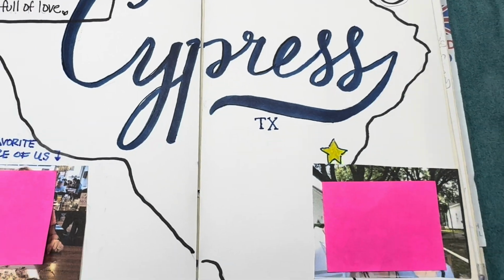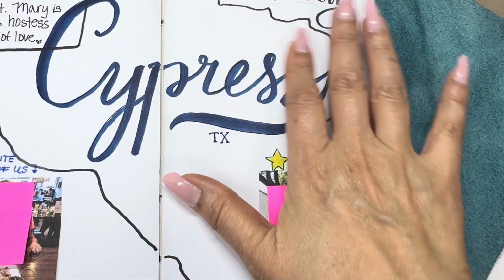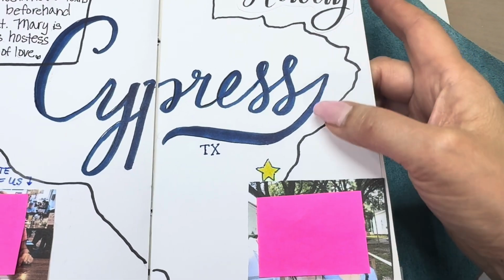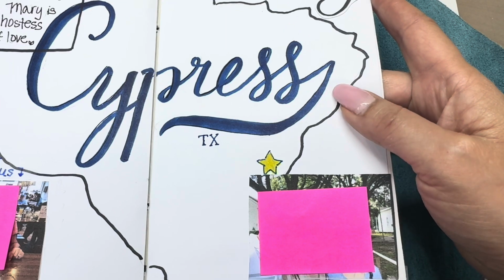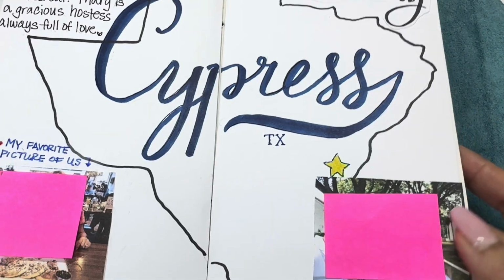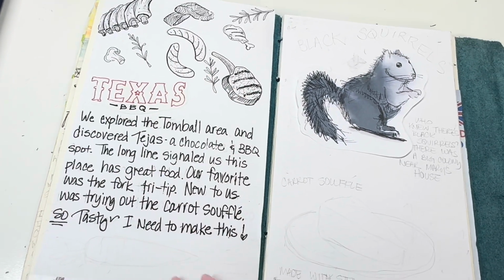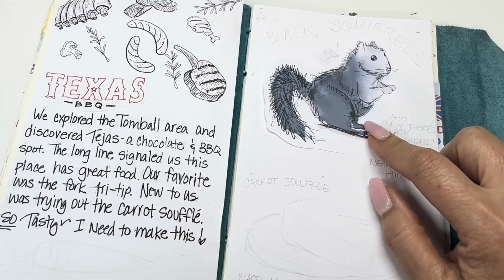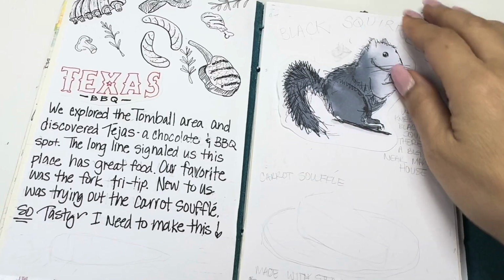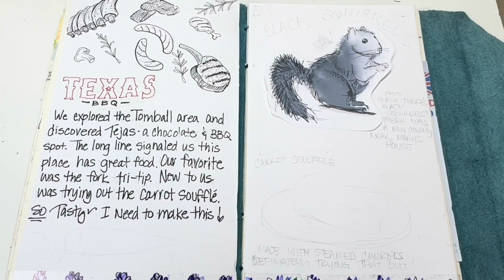So for this page, I actually just covered it, you could see here, with the white paper because I wanted to use alcohol markers to do this. I like to just try different material, and so that's why it's a different color. And, you know, I just like to play and try different things. And then this is like a gel pen. And then I actually printed out some pictures. And also this was my illustration that I did on my iPad. And I just printed it out. This is a black squirrel. So I just like to try different techniques and, you know, just play.